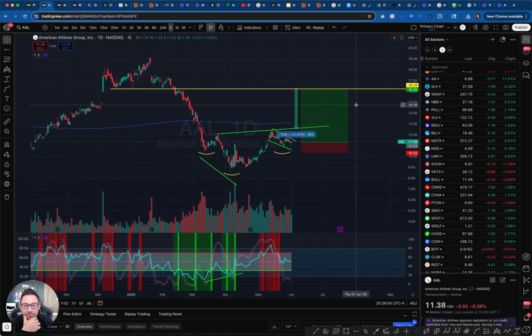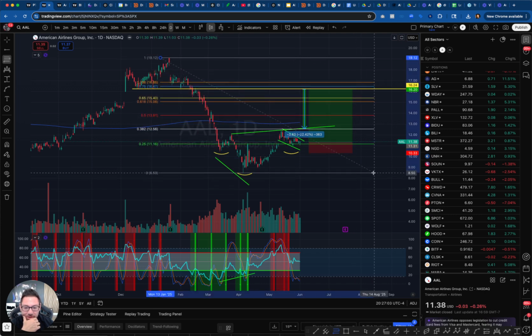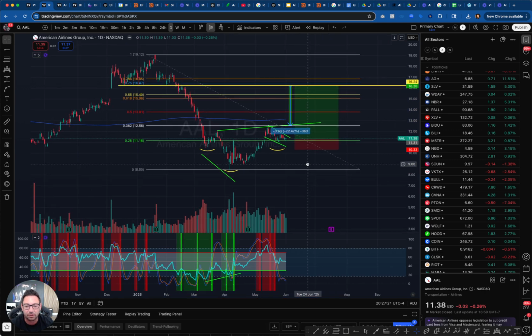The way I would get my other targets is I would draw a fib from this high here down to the low, and you can see upon this breakout, right, the 0.5 fib at 13.81 would be a pretty good target. So that'd be take profit number 1. Take profit number 2 for me would be inside this golden pocket. And then, like I said, that high target would be right there at that overhead resistance. So I do like this chart a lot.